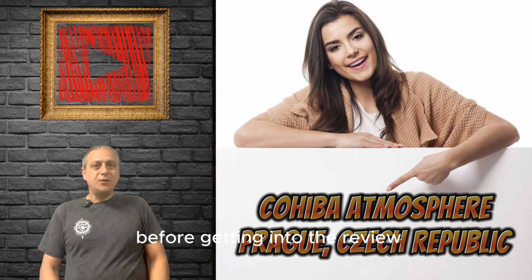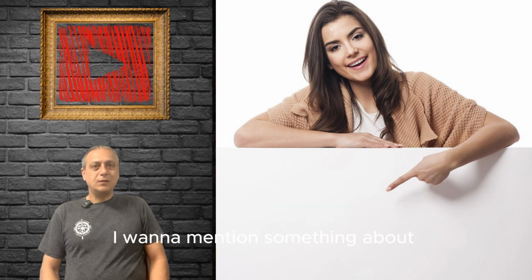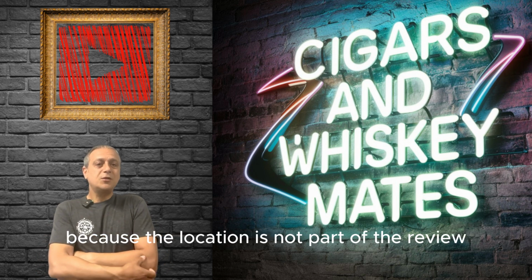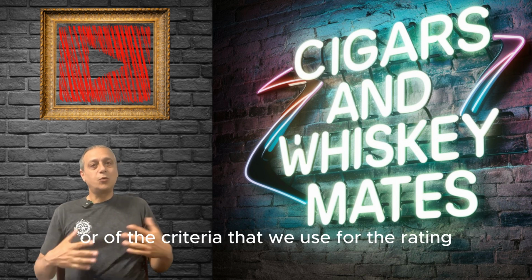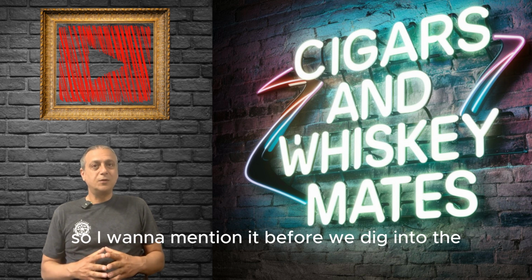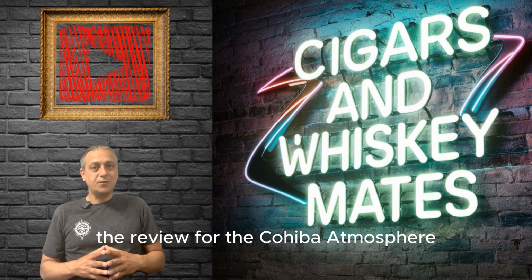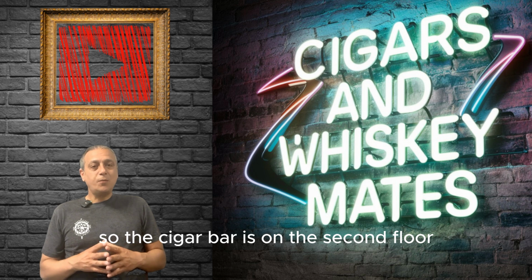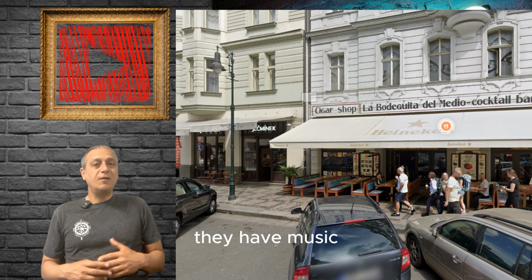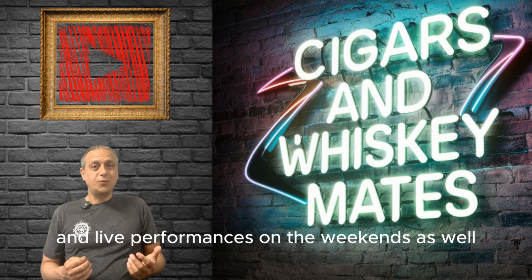Before getting into the review, I want to mention something about the location of Cohiba Atmosphere, because the location is not part of the review or of the criteria that we use for the rating. So the cigar bar is on the second floor of a Cuban restaurant where they serve authentic Cuban food. They have music and live performances on the weekends as well.